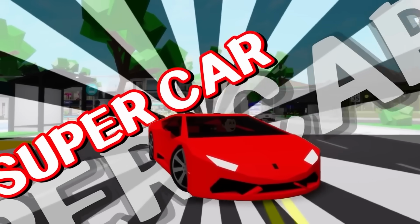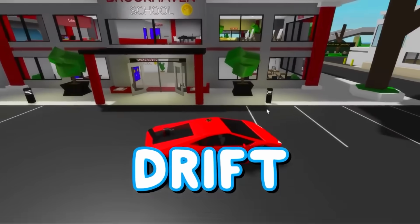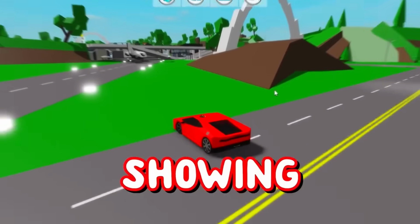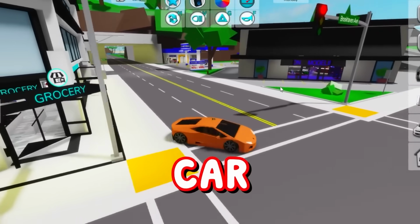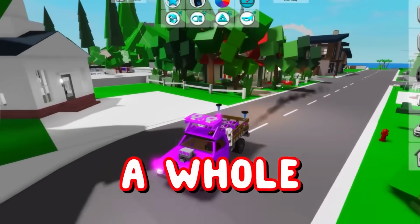This is the supercar of Brookhaven. He can surely go extremely fast, but only a few people really know how to drift with it. That's why in today's video, I'll be showing how to do exact drifts in any car in the game, as well as secret items and even a way to modify your car and make it look a whole lot better.